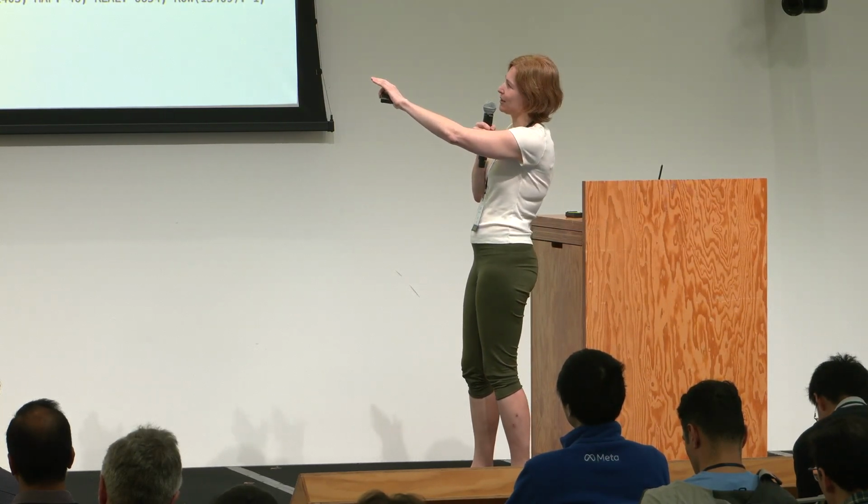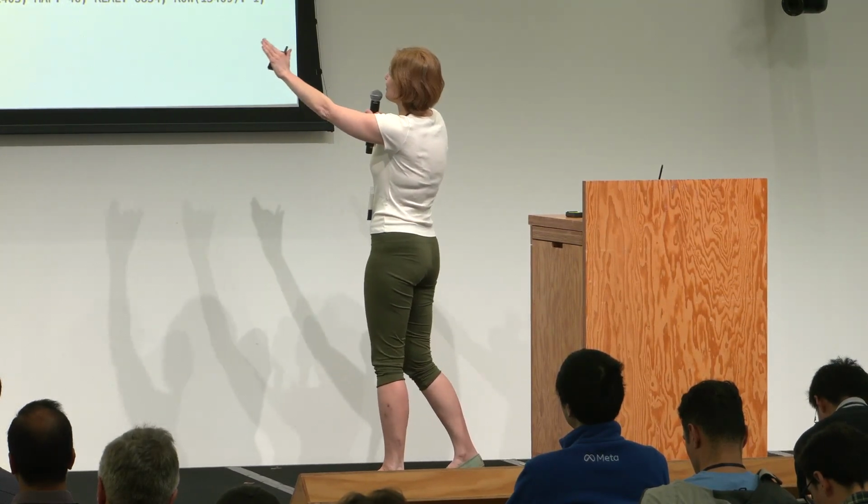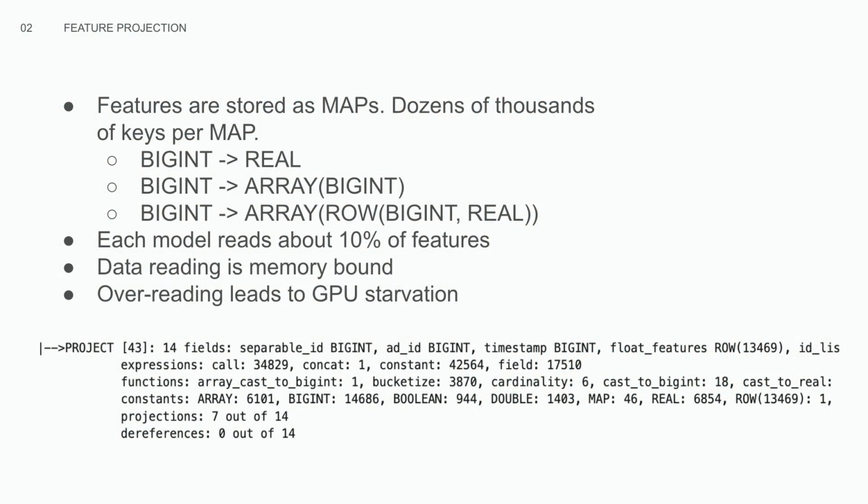We created a summary. Here, we don't give you the full plan, but we do tell you, okay, there is a project operator, and we tell you how many output columns it projects. So here we say 14 fields, meaning 14 columns being projected out of this operator. Then we give some names, but not all, because 14 is small. Sometimes it's hundreds and thousands. And we give a name and a type. But if you look at that type, row 1, 3, 4, 6, 9, it looks like some sort of ID, some sort of lookup thing.